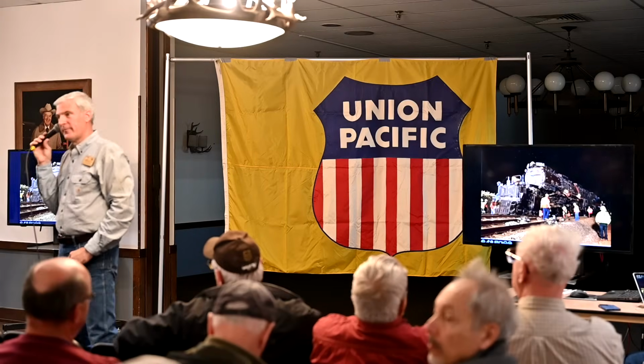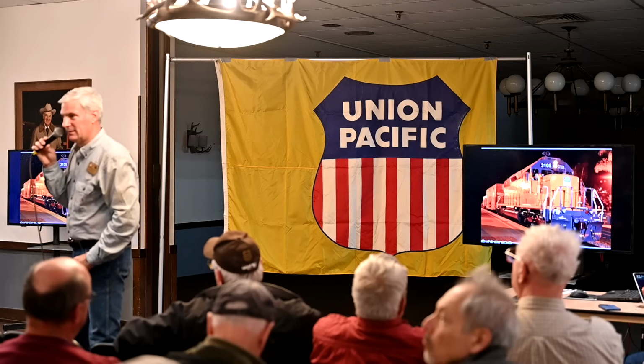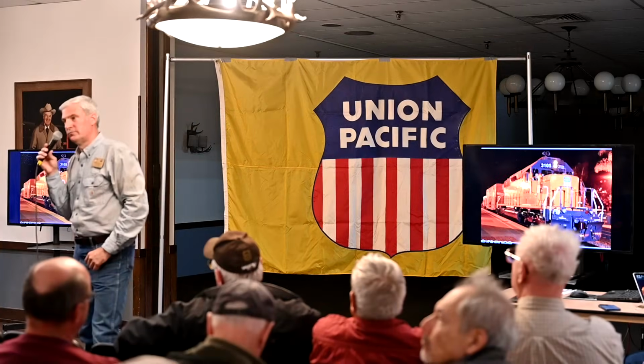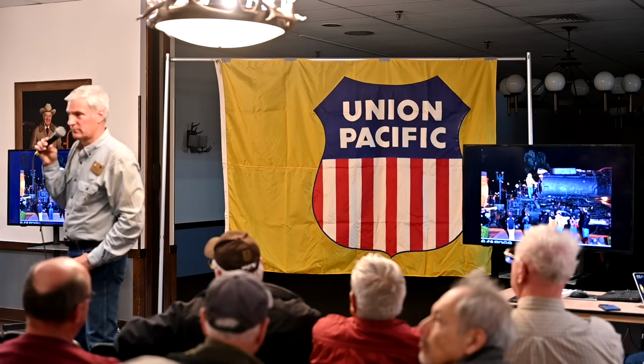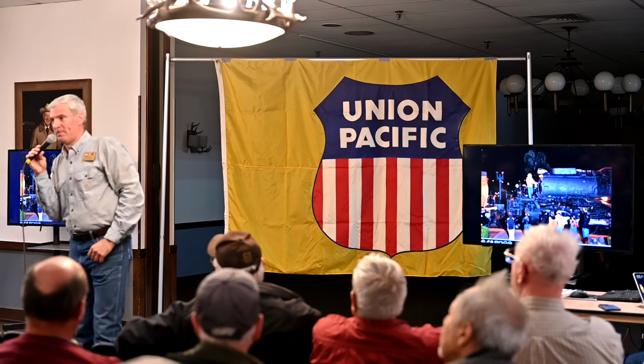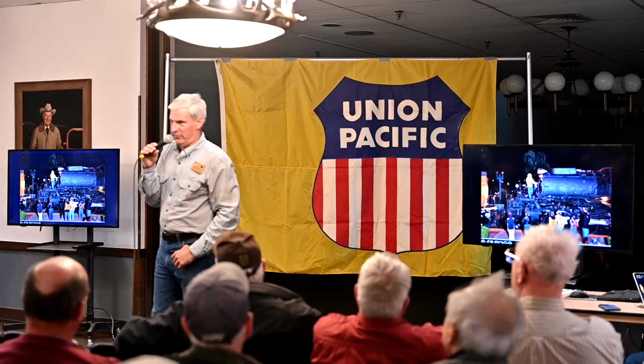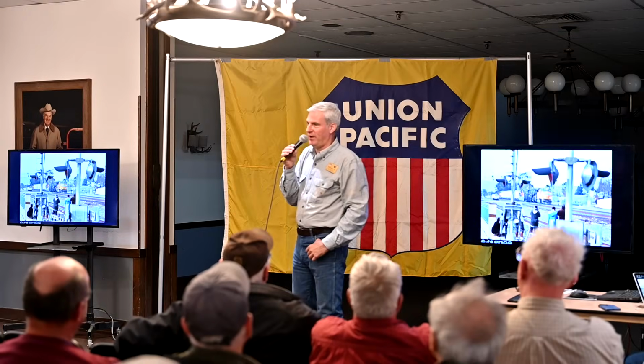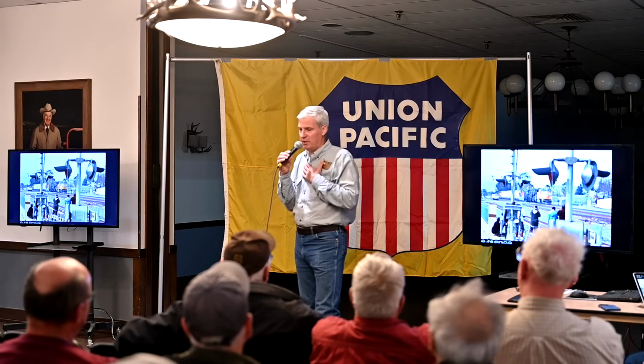I have a question about the Moffat Tunnel. Have you ever considered having 844 or 4014 go on the Moffat Tunnel subdivision, or is it just not the right subdivision? Well, you're looking at a guy that's run a lot of trains on the Moffat Tunnel subdivision. Happens to be one of my favorite ones. This is where my seniority is.